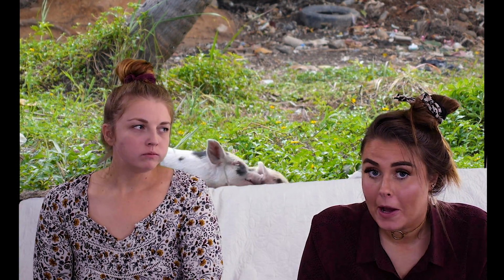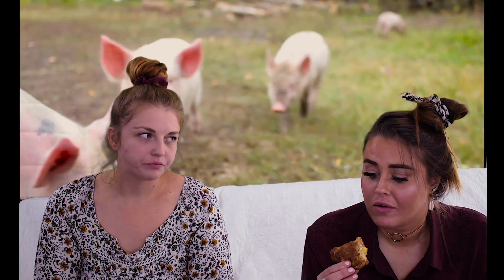So even if you're not vegan, try these out. Yeah. Helps the planet, helps the animals, helps your body. For real. Also, cheese is technically a drug, so yeah, live your life drug free.